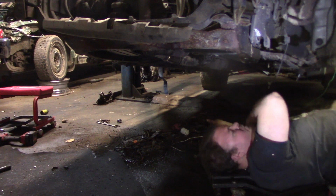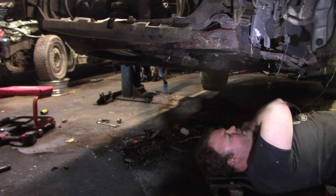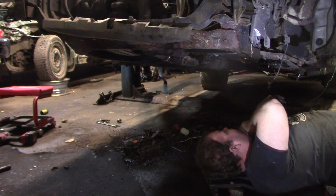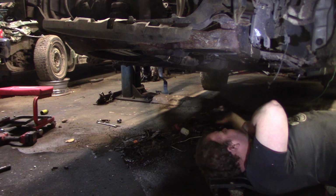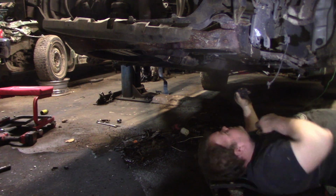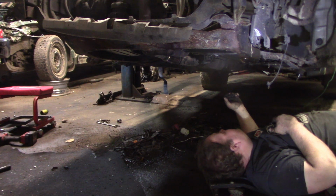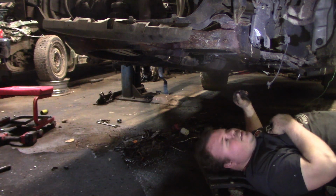Everything's going pretty good so far. Haven't really broke anything. All the tie rods came apart nicely. All the ball joints came apart nicely. Spindles came out nice. Axles. You can just see how easy this axle came out. So overall, the car's not that bad. But the motor made me mad, so it had to die.